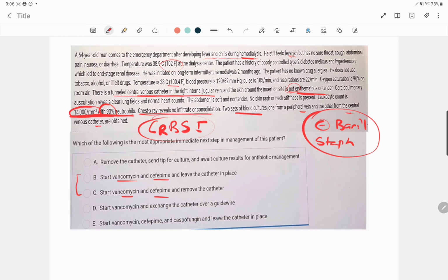The removal of the catheter, sending the tip for culture and awaiting culture results for antibiotic management should not be the option here, because the patient already has symptoms, the high grade fever, so he should be on antibiotics, he should not wait. So removal of catheter, yes, this could be done. The one part of the question is right, that you should either remove the catheter or not remove the catheter. So the indication can be based on the following criteria.